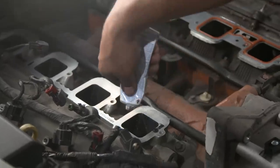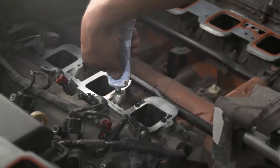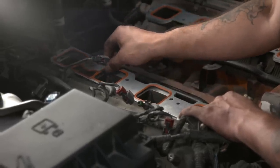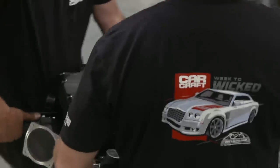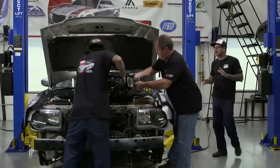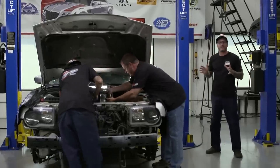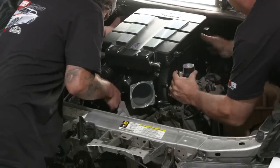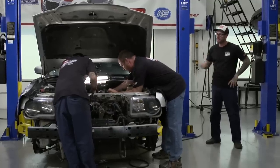Yeah, these are injectors. Two, three, four. Eight. Okay. All right, the guys are getting ready to throw the supercharger on, and obviously with all that forced air, we're gonna have to add more fuel. The kit comes with new fuel rails, bigger injectors, and a fuel pump, so let's get busy.